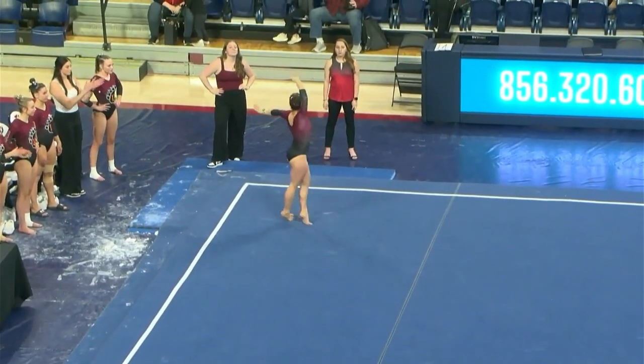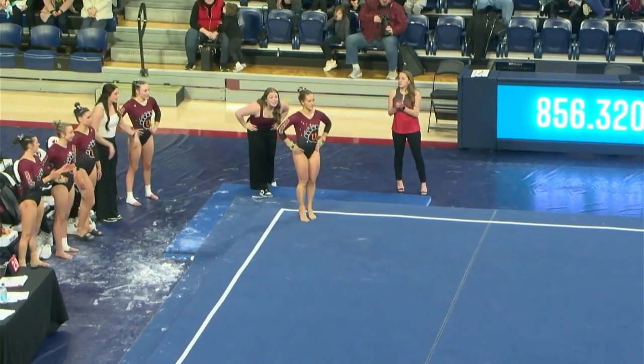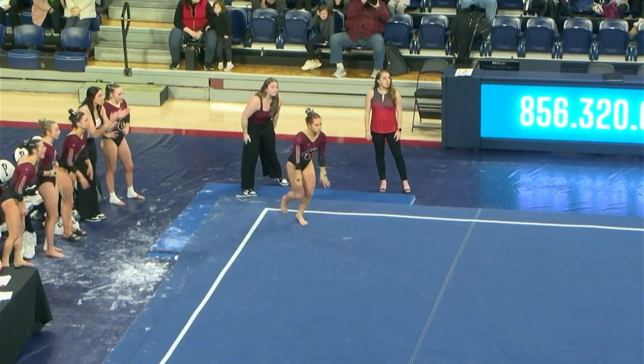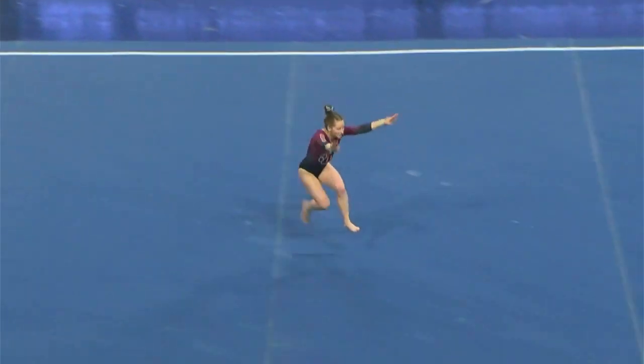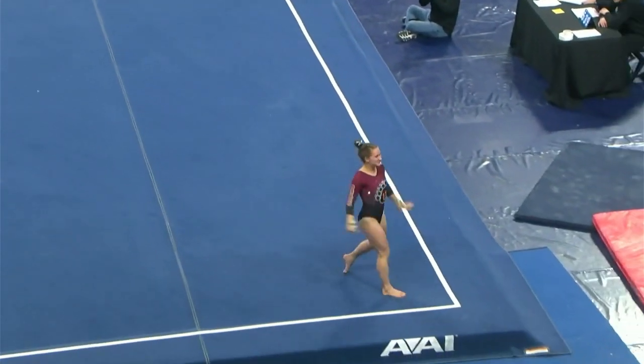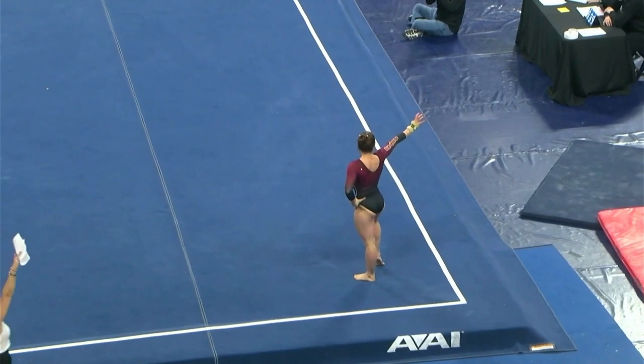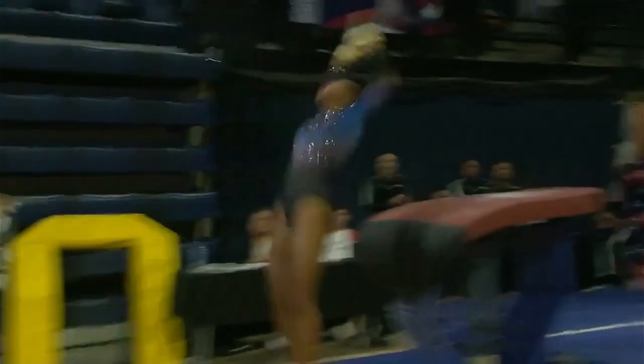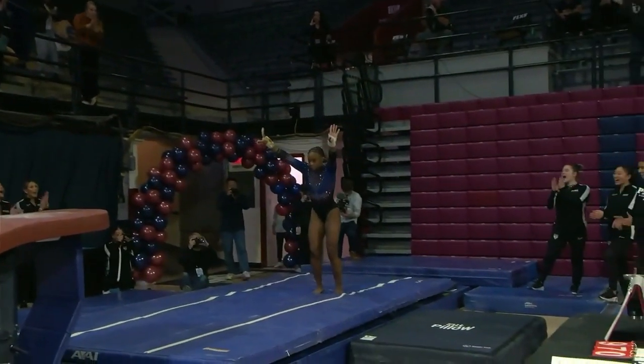And Ursinus wrapping things up on floor, finishing with a 47.525 as a team score. Yeah, and really nice, as I mentioned, nice performance quality from Ursinus. You see this front layout, front full, good control there, and lots of double salto passes in there. Just had some challenges in some of their combination passes.